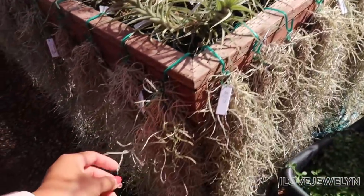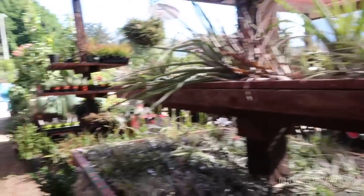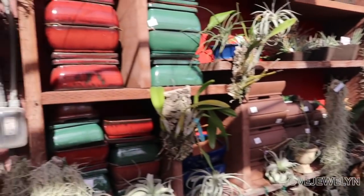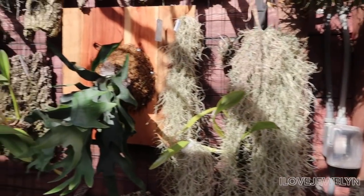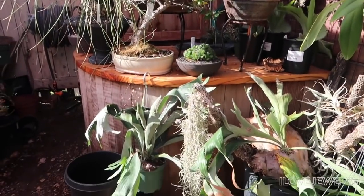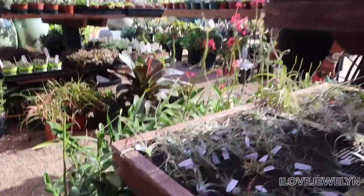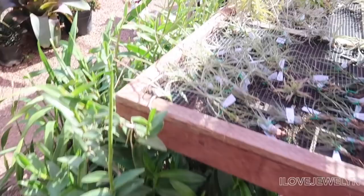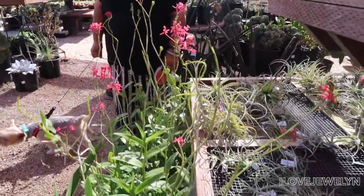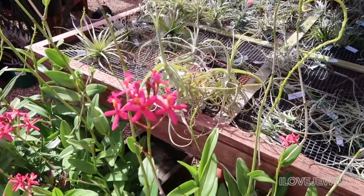They have a lot of Spanish moss here. Grandma's looking at everything. This is the most Spanish moss I've ever seen in any nursery. I like how they have staghorn ferns just kind of hanging out. Do you see that? Some epidendrum orchids, Grandma. Like mine? This is the maroon. It's pretty. Yeah, you got the red.